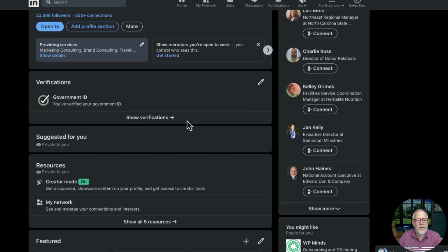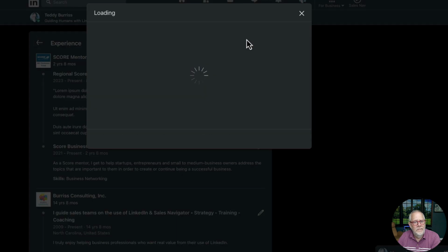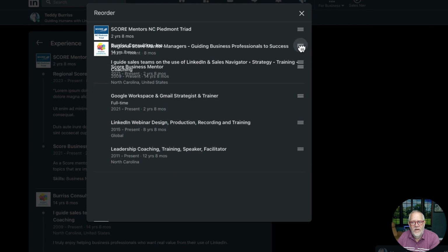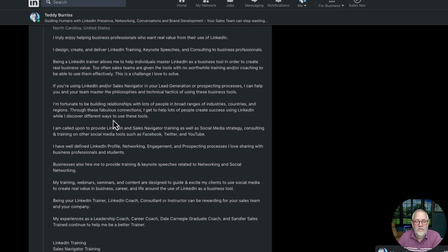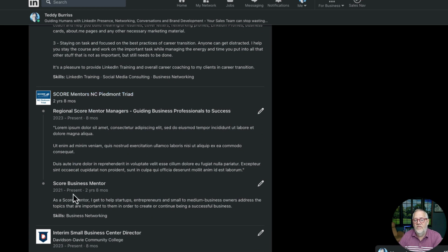And then you can come down and you can see that I added this new position. You can see that it's on top above Burriss Consulting. Well, that's not where I want it. Even though it's a new role, I do not want this above my main business. So I have to hit the pencil, and then I have to hit the reorder button. And then what I need to do now is grab this right here and move this up top. And then I can hit the X. And now my main business with the associated positions is above my SCORE business with the associated positions and the new promotion.